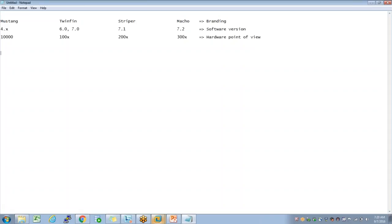If I talk one more time quickly about the TwinFin architecture, whether it's TwinFin, Striper, or Mako, the number of hardware components might differ, but the terminology stays as it is. What is the one we looked at? On the top, we have storage. In the middle, I have the host. At the bottom, I have blade servers.